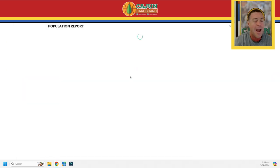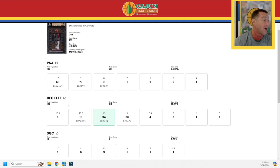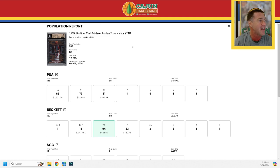Let's look at the Pop. How many of these Triumvirates are there out there? Well, there's been about 350 graded, approximately, right? 347 it looks like. There are 10 PSA, there's 68 PSA 10s, and there are 94 BGS 9.5s. There are some BGS 10s. There's even a black label, which I've never put eyes on. That would look really good with this card. But there are a combined about 162 PSA 10s and BGS 9.5s combined. So that's a card to consider.